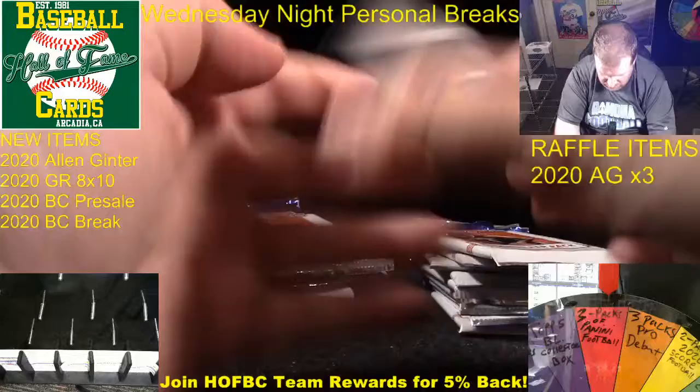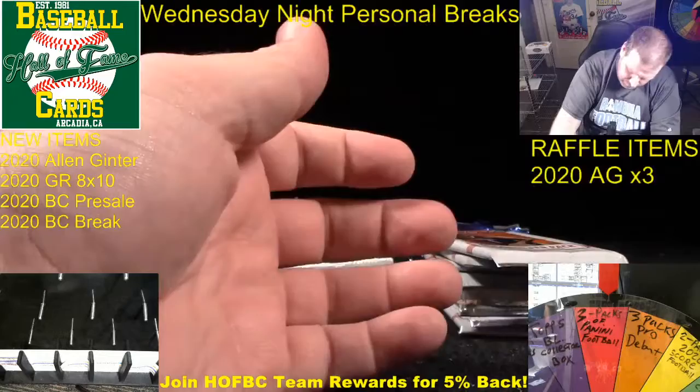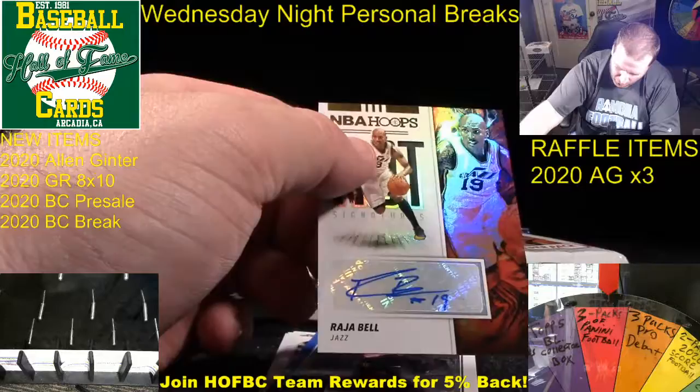By Jerome. Action shots, Joel Embiid. It's going to be a foil card. A lot of Embiid. Rajah Bell hot signatures. The Kobe stopper. Rajah Bell.